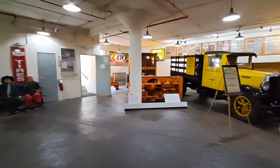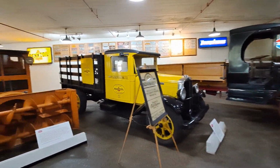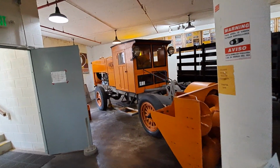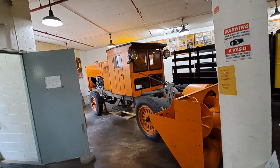Oh, look at the old snow thrower here. There's an Oneida truck and an International. This one's got the generator on the back and the snow thrower on the front, kind of a wooden cab on it. That's wild.